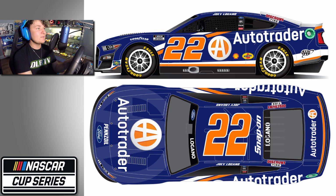But that car is a beauty, man. That Mustang, I love it, man. I always love the Ford Mustang. Since we got this Next Gen, all the cars look good, but that Ford is still so sharp every week at the track. And that's gonna do it, man.